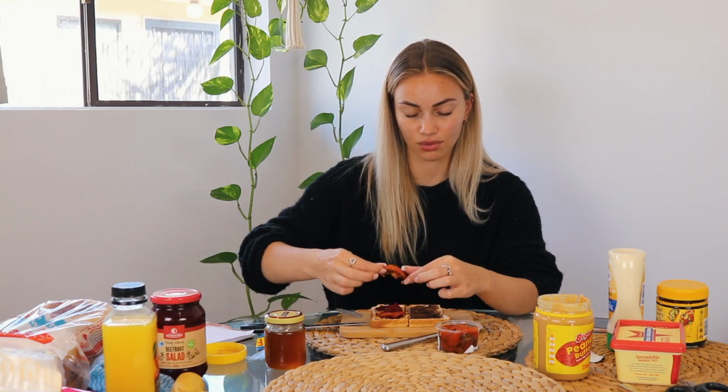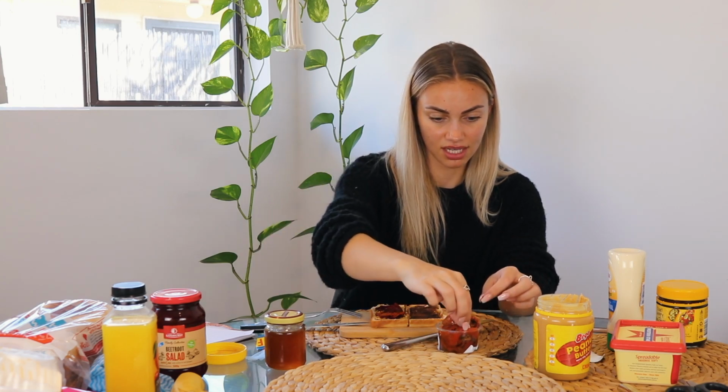Oh, that's a massive one. Put that back. Oh, why are they all so big? Okay, I'm just gonna bite out of that side. I'm not gonna go to the effort of making this entire thing because I can guarantee you I'm probably not gonna eat it all. Can you guys see that? That just looks disgusting.